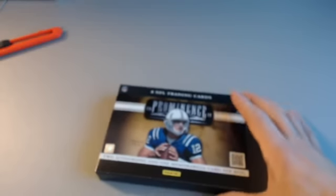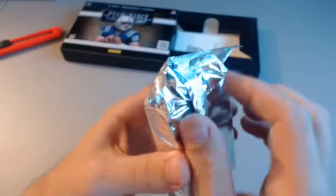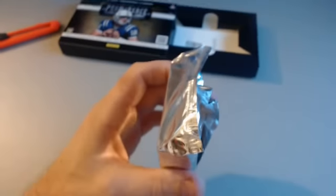All right, guys, 2012 Prominence. It is one pack per box. It's three total hits: two autographs and usually a memorabilia. Every once in a while, you'll pull three autos. Doesn't happen that often, but it does happen. All right, guys. Every card in 12 Prominence is base numbered.